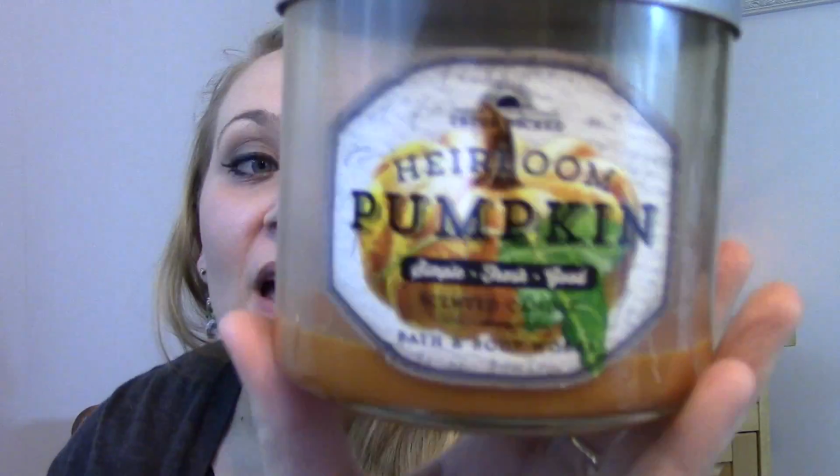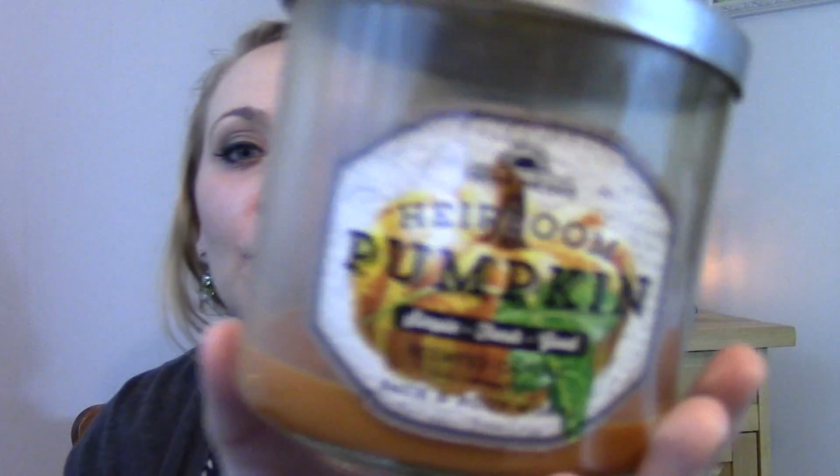So I think eventually, probably the next time they go on sale or something, if they don't quickly bring it out into my store, I will probably have to break down and order like 2 of them online, because Heirloom Pumpkin is, in my opinion, the most perfect pumpkin candle that exists in the world. It's got this super strong pumpkin smell. It is just amazing. If you have never burned Heirloom Pumpkin, it is the absolute perfect fall candle.